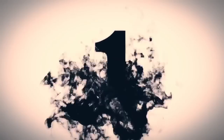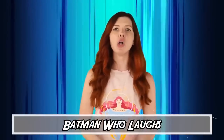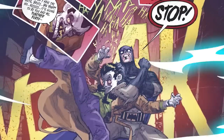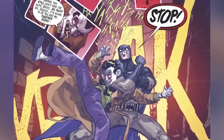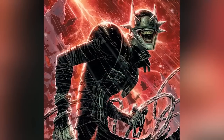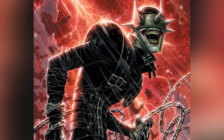Number 1, Batman Who Laughs. Also known as the Darkest Knight, the Batman Who Laughs is an alternate version that is a combination of Batman and Joker. He comes from the dark multiverse reality of Negative Earth 22, where he as Batman ended up killing the Joker by snapping his neck after being pushed to the brink by the villain, who was dying anyways, admittedly. When he did so, however, he became infected by Joker venom that was released by this very final action.